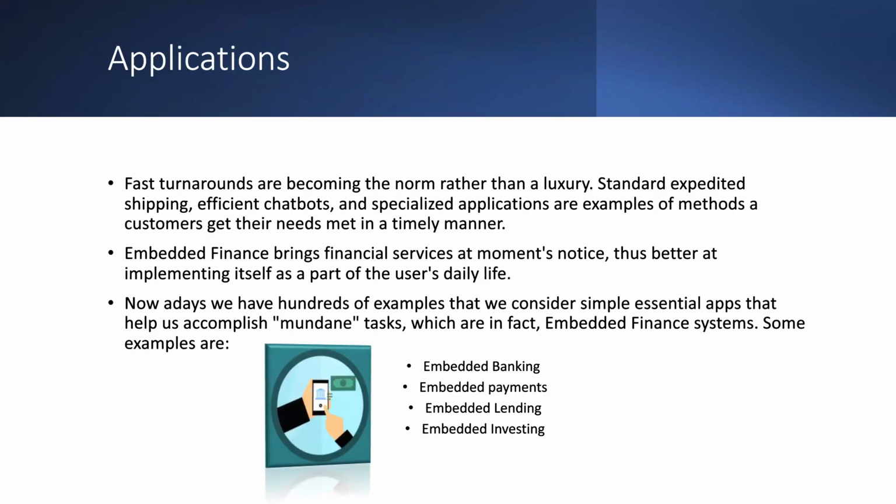Now we're going to look a little more focused into some applications, to see how embedded finance is making a difference. Fast turnarounds are becoming the norm rather than the luxury. Standard expedited shipping, such as the 2-day Prime shipping, efficient chatbots, and specialized applications are just some examples of methods by which a customer gets their needs met in a timely manner.